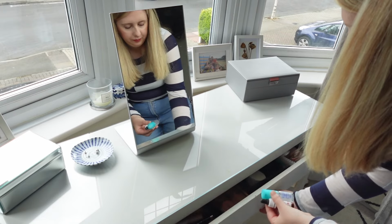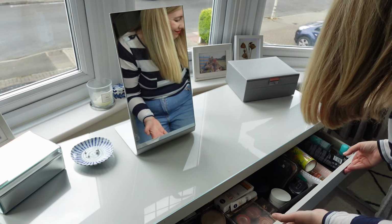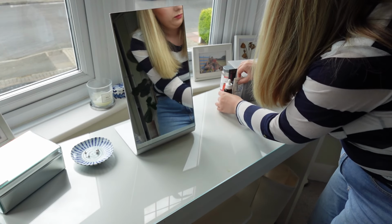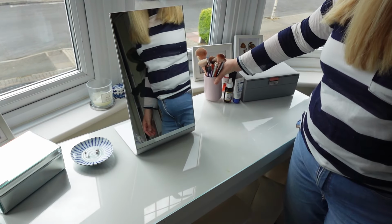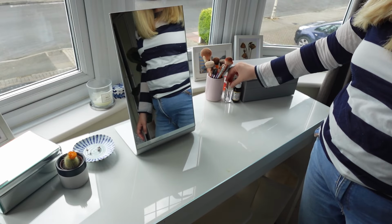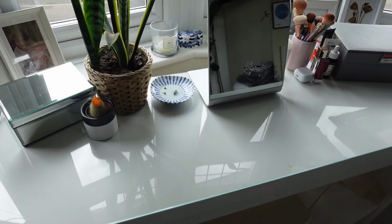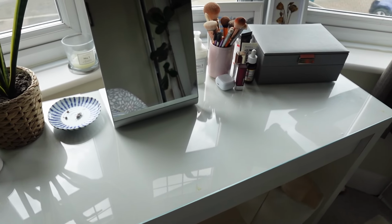And as well, I'm just popping my bits and pieces back in the drawer that need to go in the drawer. And then I do keep some items out that I use every day. I just find these easier, then I just won't forget to use them. So I just keep those at the side as well. So that is the dressing table all done and looking much neater.